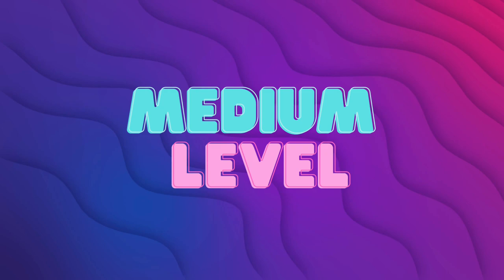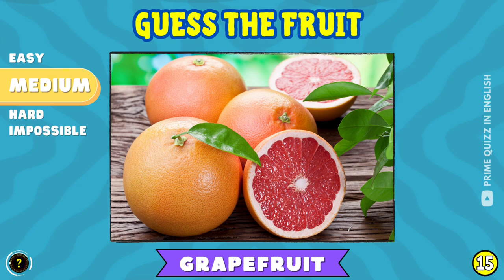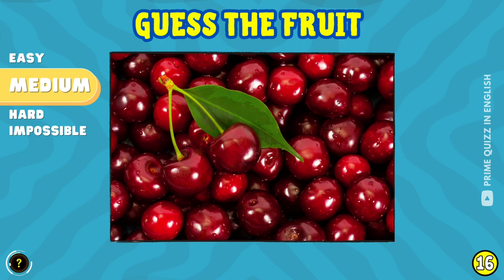Medium level, time to step up the game. Number 15. Guess this fruit. Grapefruit. Number 16. What is the name of this fruit? Cherries.